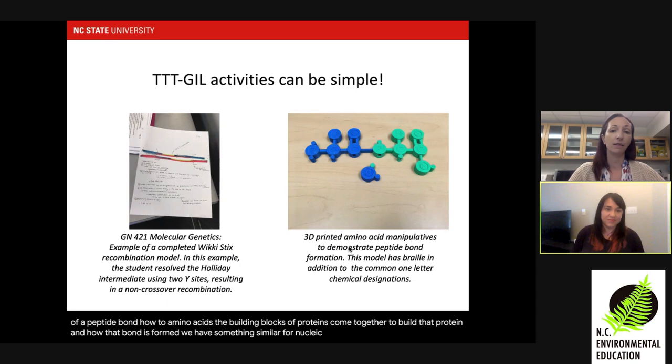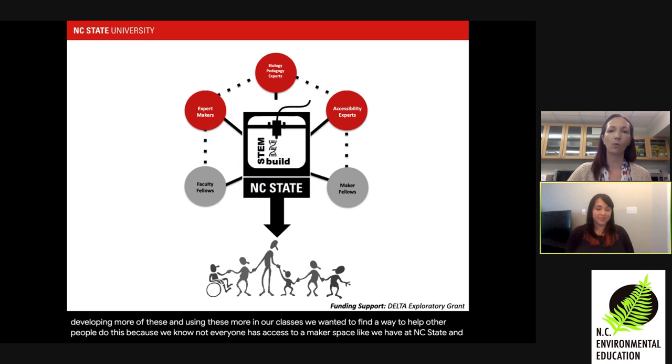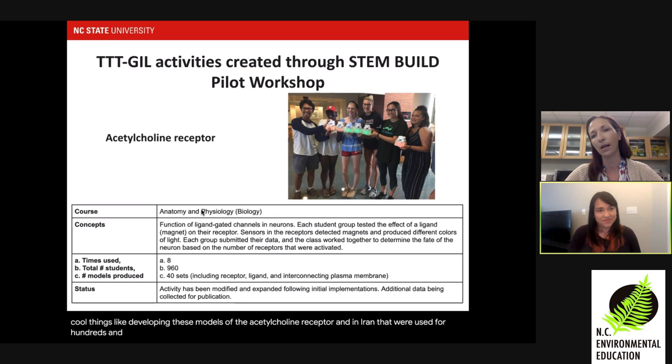So as we started developing more of these and using these more in our classes, we wanted to find a way to help other people do this, because we know not everyone has access to a makerspace like we have at NC State. And so we started collaborating with other faculty at NC State. We've been able to help them do some really cool things like developing these models of the acetylcholine receptor in a neuron that were used for hundreds and hundreds of anatomy and physiology students here at NC State.